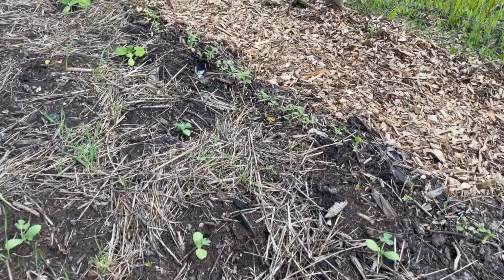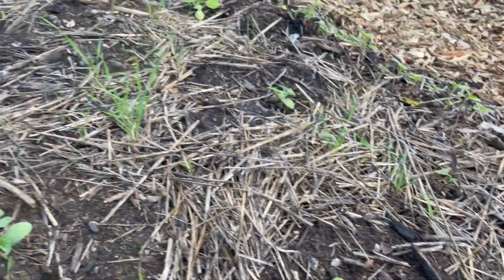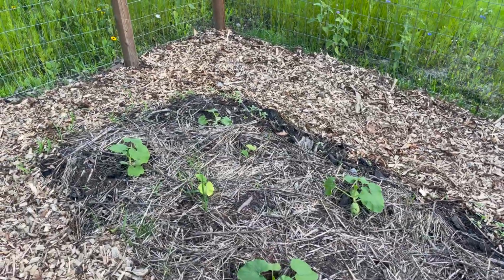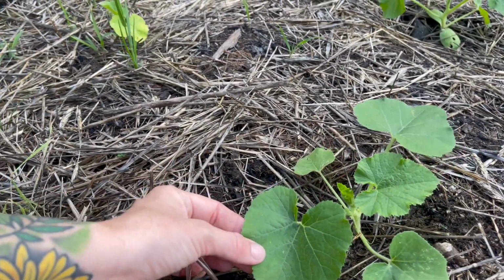And we'll see if these actually make it to having a harvest before our frost. I believe we should. It just depends on if our days stay warm. At the very end, I do have spaghetti squash planted. So that's what these are. And they're looking pretty great.